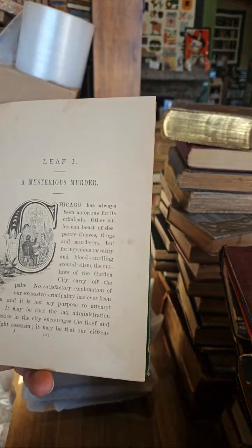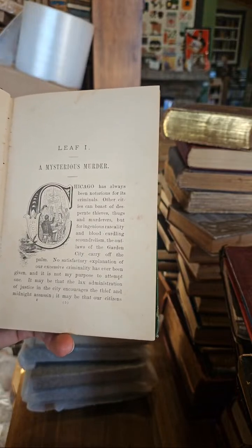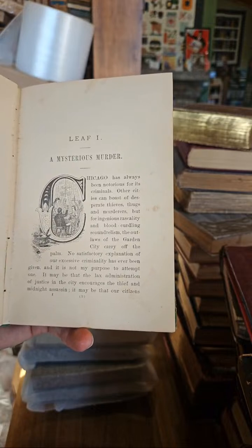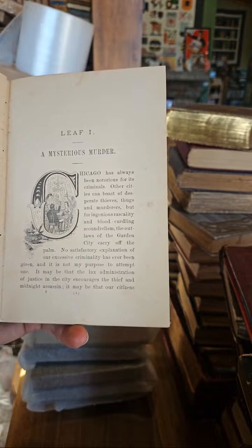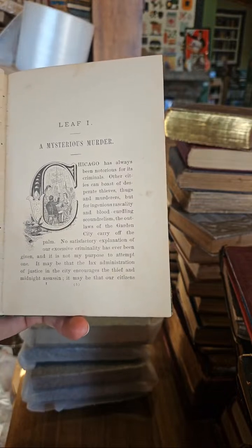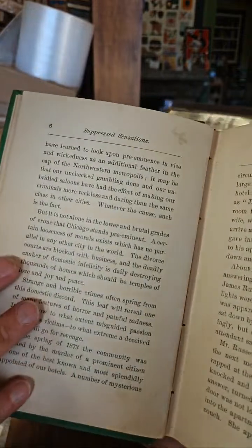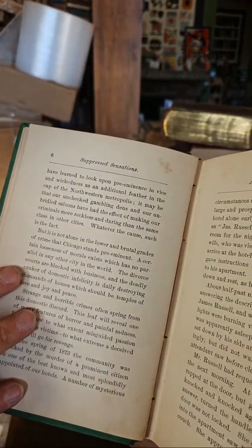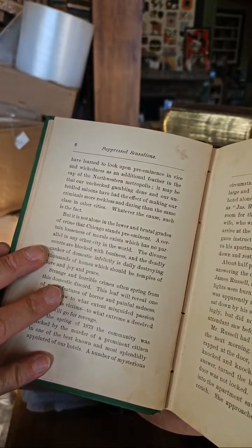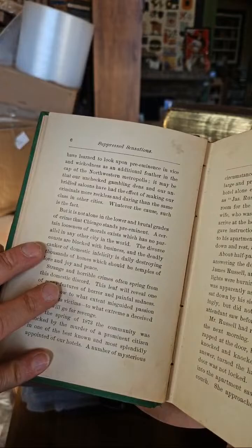A mysterious murder. Chicago has always been notorious for its criminals. Other cities can boast of desperate thieves, thugs, and murderers, but for ingenious rascality and blood-curdling scoundrelism, the outlaws of the Garden City carry off the palm. No satisfactory explanation of our excessive criminality has ever been given, and it is not my purpose to attempt one. It may be that the lax administration of justice in the city encourages the thief and midnight assassin. It may be that our citizens have learned to look upon preeminence in the vice and wickedness of additional feathers in the cap of the northwestern metropolis. It may be that our unchecked gambling dens and our unbridled saloons have had the effect of making our criminals more reckless and daring than the same class in other cities. Whether the cause, such is the fact.